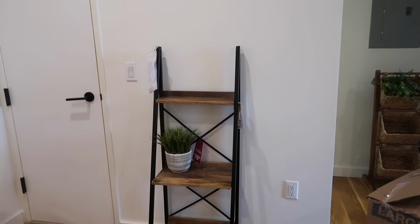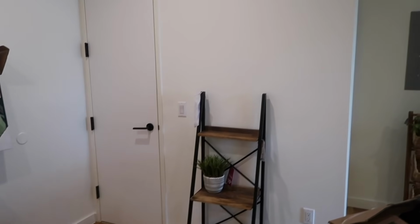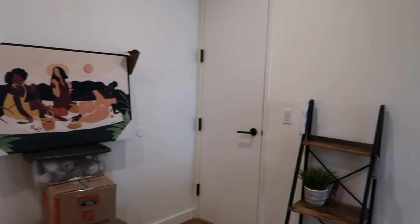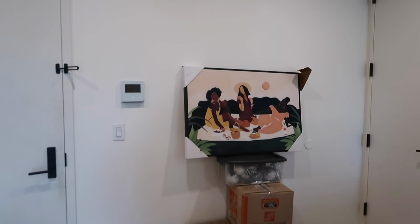So I didn't have to touch that. It did great. I was thinking about putting something up there, but I don't have to. I feel like once everything comes in, it's not necessary for me to put anything else on the wall. I think that works fine.